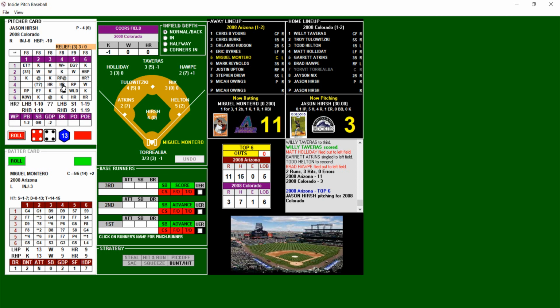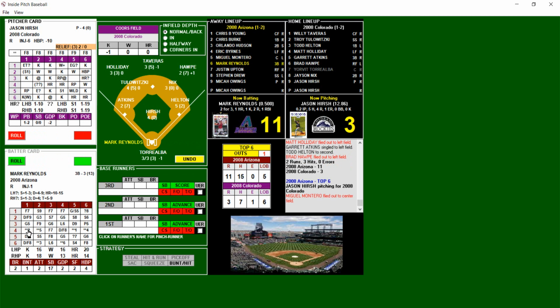And that's going to be 4-4. 4-4, home run. That's a 9. The 13, too high. 1-4, fly ball to center field. Travers gets that and gets the out. 1 away. That's going to bring up Mark Reynolds.